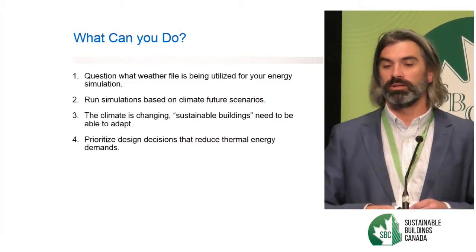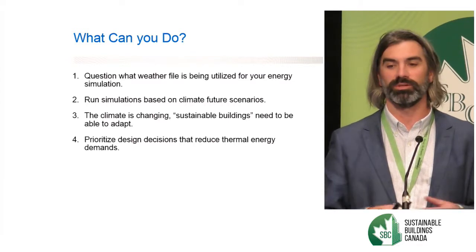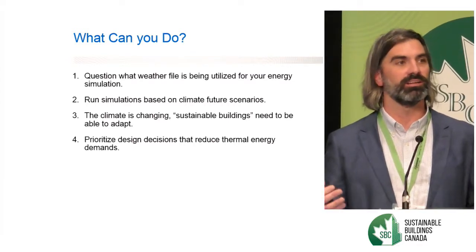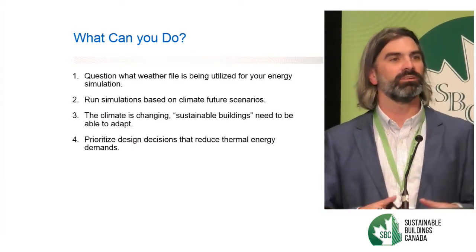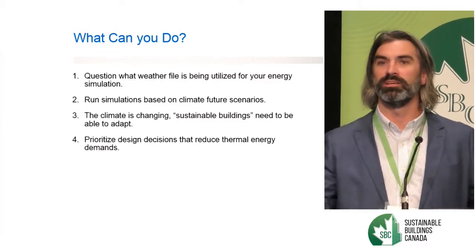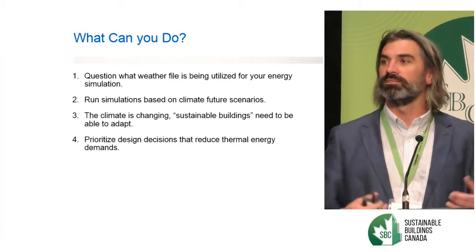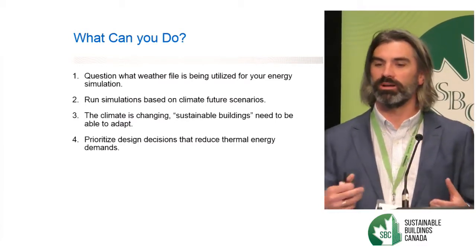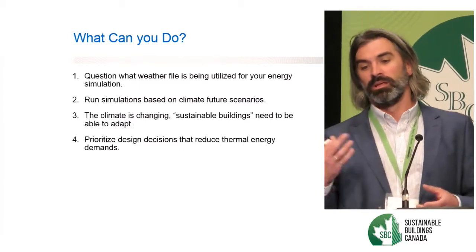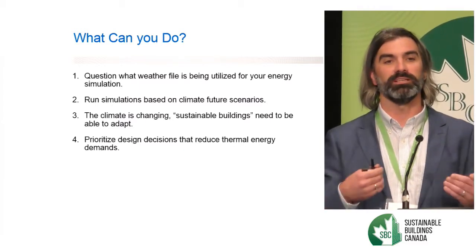So just a couple of the takeaways. I think this question, what is the weather file that's being utilized in an energy model? There are some folks here who I know are energy simulators, so you'll be posing that question of yourself. I also see a lot of architects and developers that are often procuring energy simulations. So pose and prod with these kinds of questions. It's not that hard, once you have the energy model set up, to plug in a different weather file.